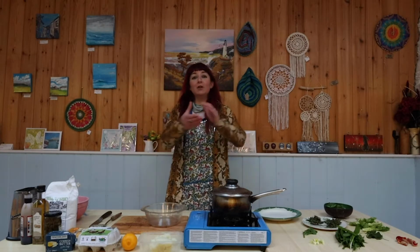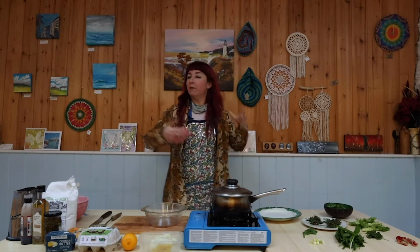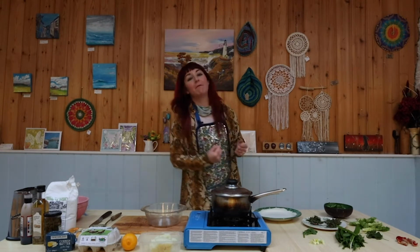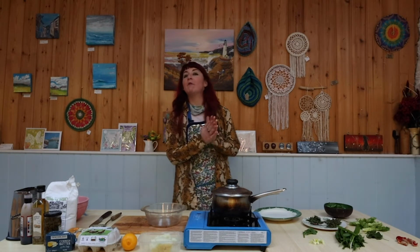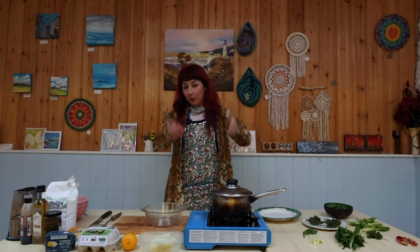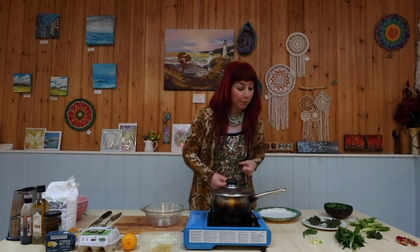So here we are at the cookery section of our foraging walk today, and we are very fortunate that we have come in from the cold and into the lovely warm Honey Rooms Cafe in Millbrook, which is run by my lovely friend Nick, who's kindly let us shelter in here to cook for you today. So what are we going to do with the lovely selection of wild edibles that we found today?